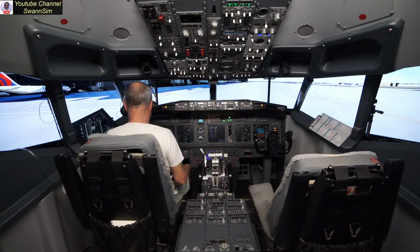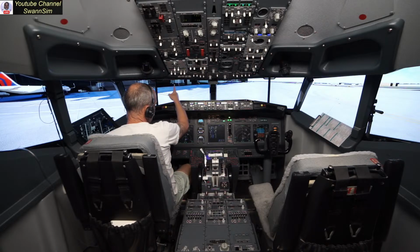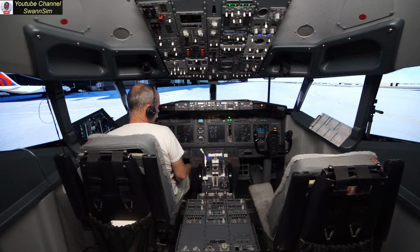Detroit Metro, Southwest 2987 at gate 21, looking to taxi to runway 21 right. See if this is going to work. Yeah, I think I finally got my stutters all worked out. Turned out it had something to do with the menu program in 2020.